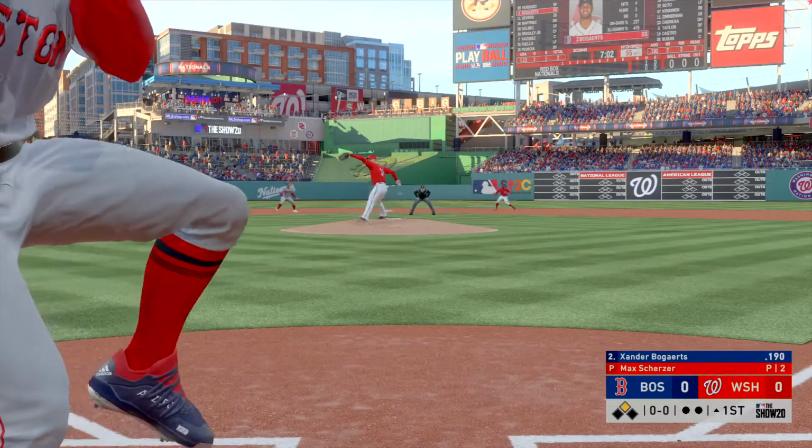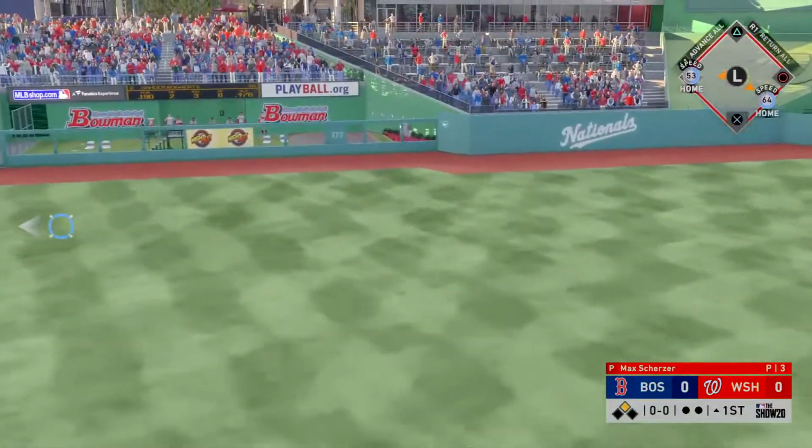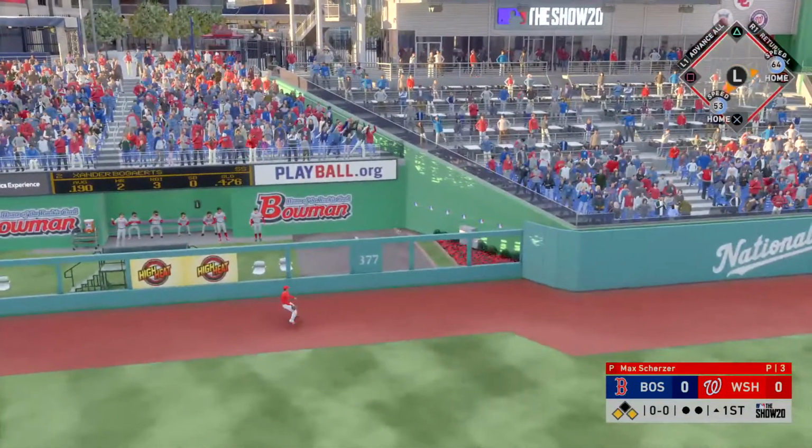Here's Xander Bogaerts now. A swing and a drive sent out toward the gap. Robles looking up. Gone!